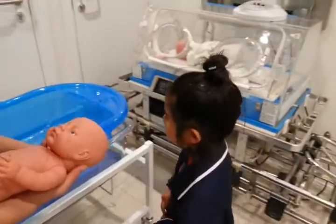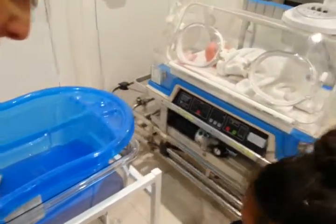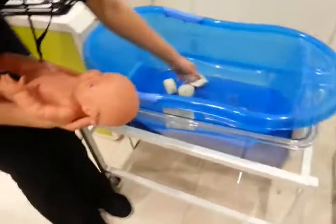Okay. So let's see, which hand has no tattoo? That one? Yes, that's the one. The only hand you're going to use. You don't want to use that one, okay? Yep. Let's take most of the water out of this.